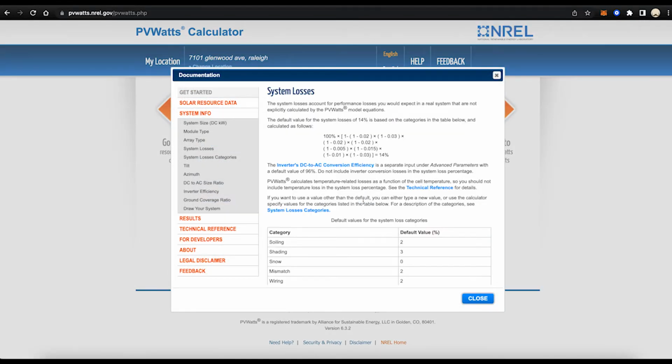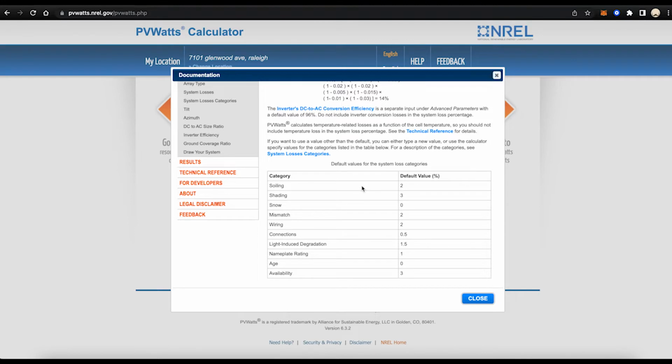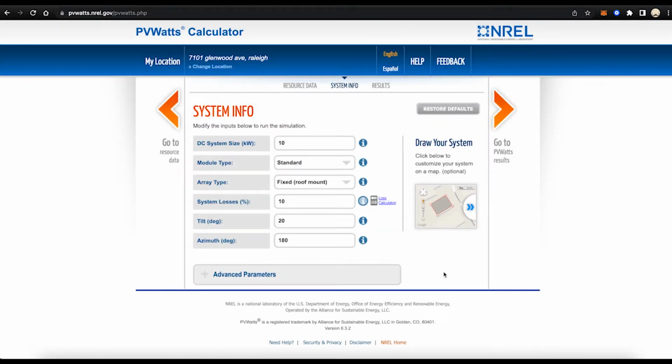So you can click on the info to see all the different categories, if they're dirty, if there's shading from trees, snow, wiring connections, all that good stuff. But with the system I have and what I've seen, about 10% loss is fine. Now our roof is pretty steep here, so I put ours at a 45 degree. Let's put it at 40. I think that's what I chose actually.